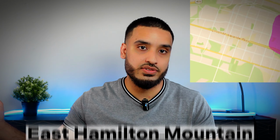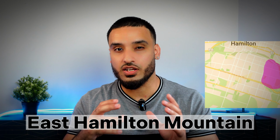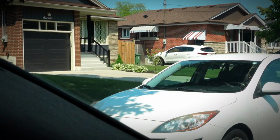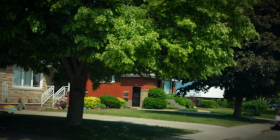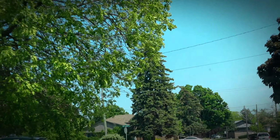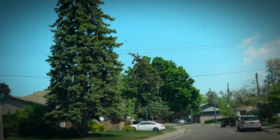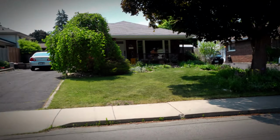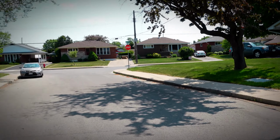Now, if you go east, it's somewhat newer than the north area, but it is a lot more quiet. I think it's a little undervalued because a lot of people don't give it the classification of a nicer area, but there's a lot of pride of ownership. There are bigger lots, and generally you can find a lot of bungalows that can be converted to second units. And I actually have a property there as well.